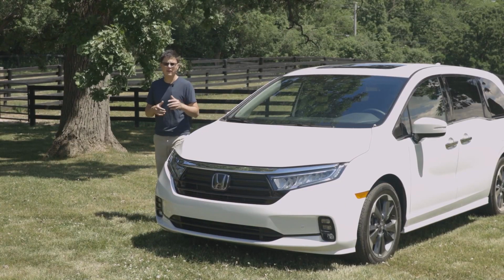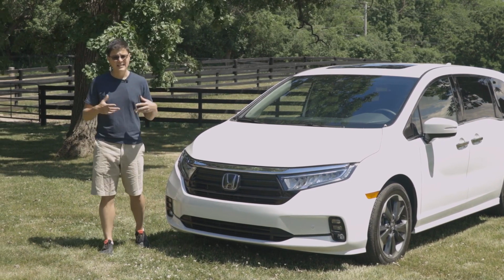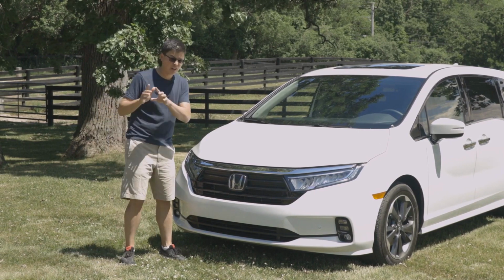Now, this is the fourth model year for the current generation Odyssey. That's the fifth generation, in case you're keeping track. Typically in a vehicle's life cycle, that means it's time for some visual updates. So it goes here. Let's take you through them.